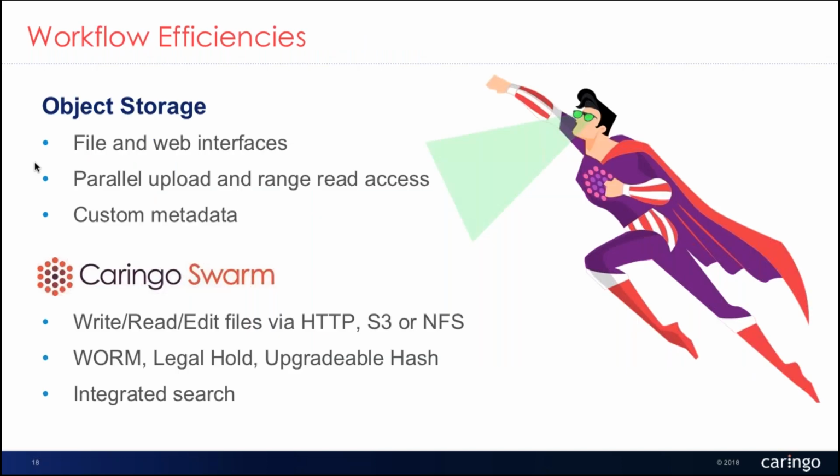Mm-hmm. And that brings us to workflow efficiencies. So really starting to get into the heart of how object storage, and specifically Caringo, plugs into the M&E workflow. From a high level, all object storage solutions out there have file and web interfaces. You'll also hear hybrid cloud a lot. A lot of object storage solutions now have a hybrid cloud feature. Parallel upload and read access. So the ability to read within a specific file, or upload a lot of files at the same time, or deliver a lot of files at the same time.